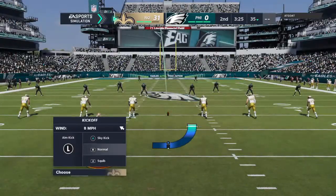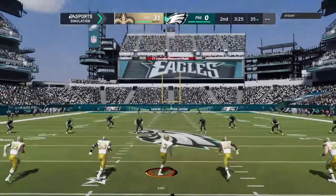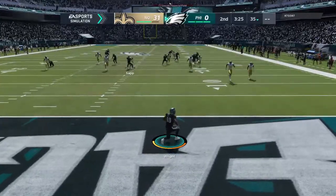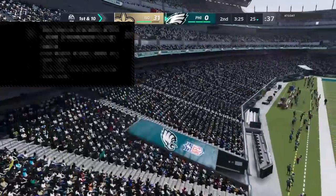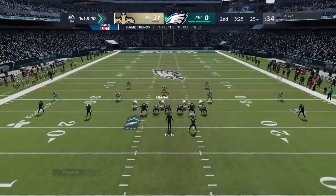Will Lutz to kick off for New Orleans. After the touchdown, Lutz to kick it off. Taken in the end zone. And this will not be brought out. It's a touchback. At their own 25-yard line. The Eagles offense set to begin their next drive.